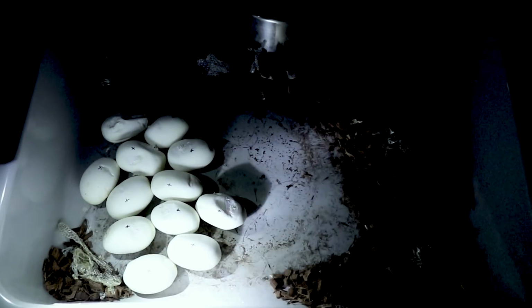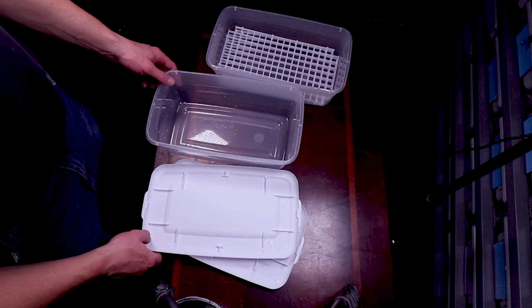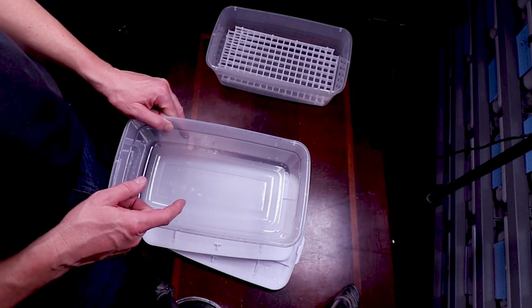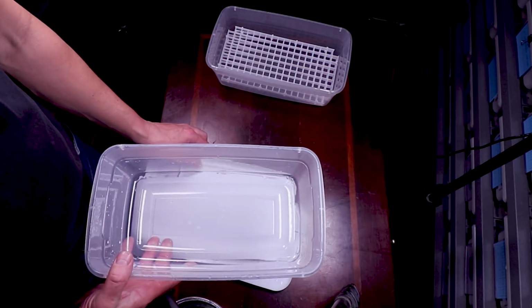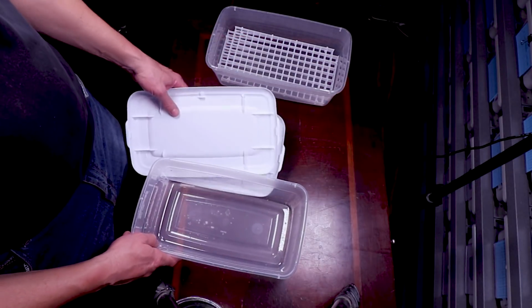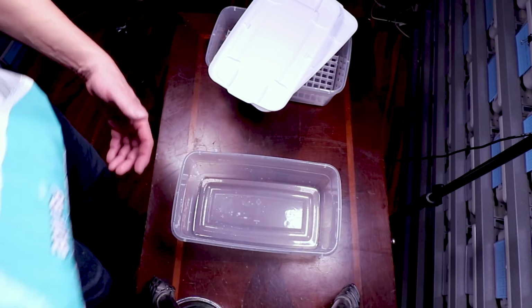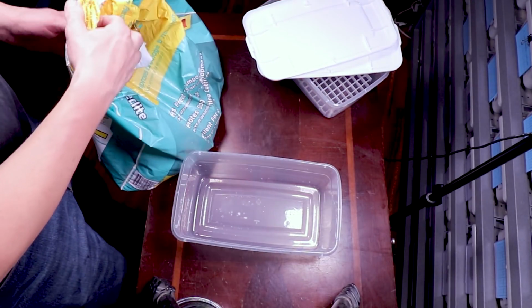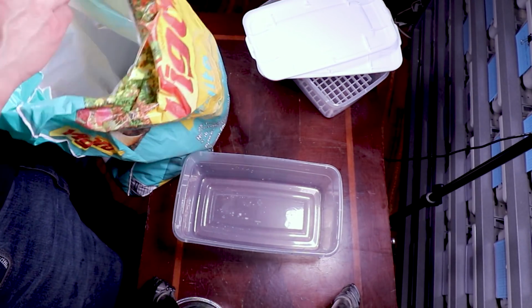Wow, that's pretty awesome. Alright, so I'm going to set up a couple egg boxes. I'm pretty sure I can fit a maximum of 11, depending on the size of the eggs, in one of these. So since we have 12, we'll definitely need 2 egg boxes. So I'll do like 6 and 6, I guess. 2 different eggs. It's like a double clutch, which is pretty awesome.